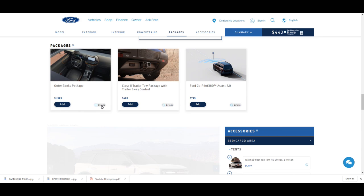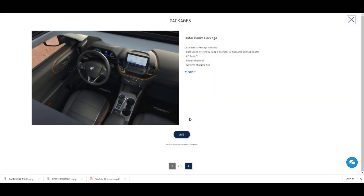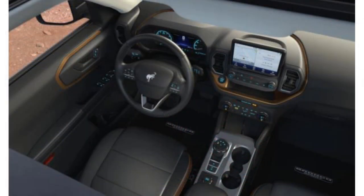The Outer Banks package is $1,595, as you can see right there, and that's going to give you about four features. We did see two of these features as available in the Big Bend package, and they're also included in the Outer Banks. As you can see through the view in that image right there, it's going to get you the power moonroof. The power moonroof allows the moonroof to open, should have a manual sunshade there, and lets you see through the roof.